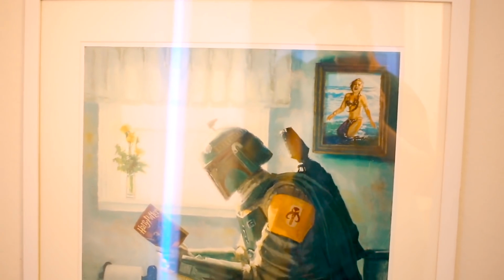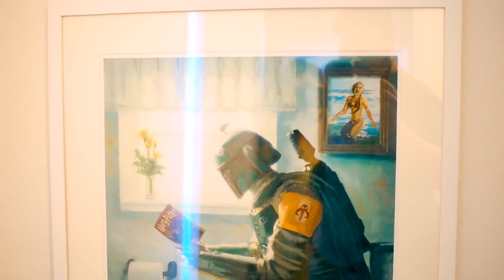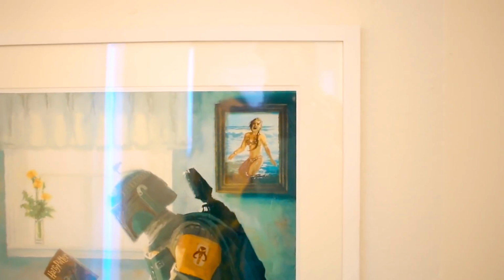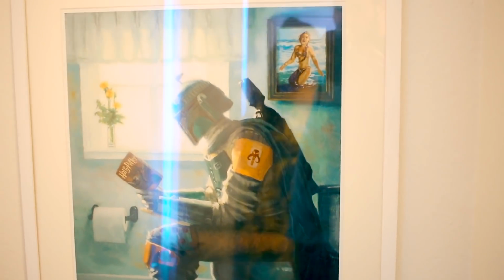So Alex's favorite Star Wars character is Boba Fett. This artist, his name is Art Parody, I think. He has a couple versions of this, but we got the Boba Fett one. And he's reading Harry Potter. Prisoner of Azkaban, actually, right? I think so. He's on the hippogriff, yeah. And obviously there's Slave Leia. Right. Dropping a bounty. I forgot about that.